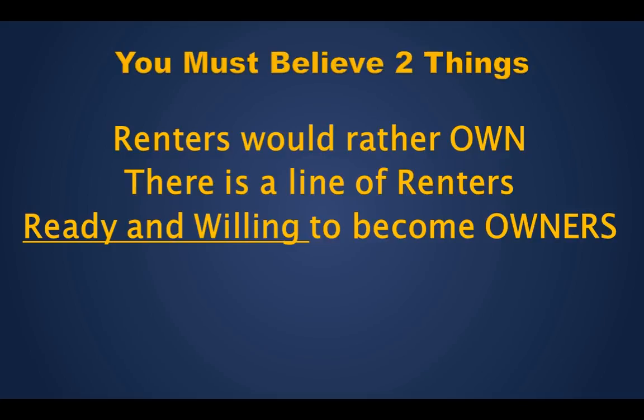So anyways, the two things you've got to believe are that renters would rather own, and that if you happen to have to foreclose on somebody for some reason, there's a ready and willing line of other renters that want to take their place.